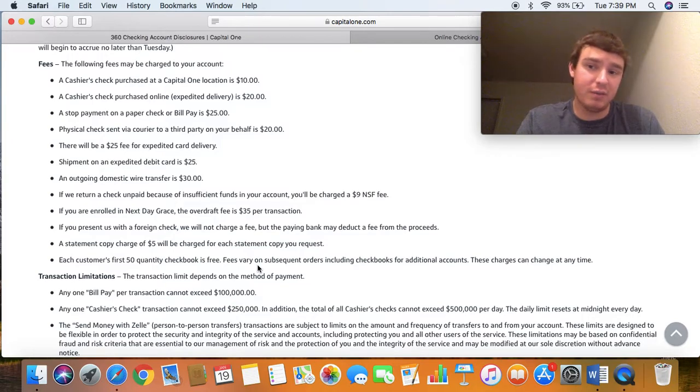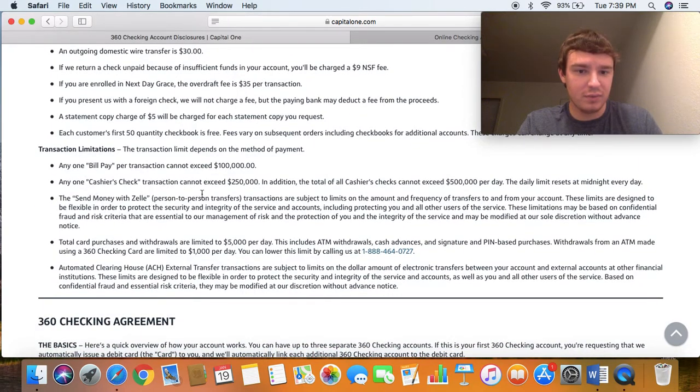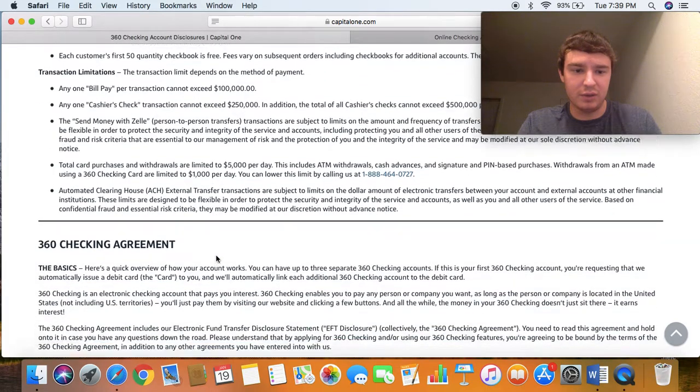Me personally, I mean, there ain't writing checks anymore. There's a limited use for them. They're useful in certain circumstances, but a lot of times they're not. It's not a big deal. So if you're writing a lot of checks, you might want to maybe look around. So there's that. And then they got limits on the different amounts of monies and stuff.